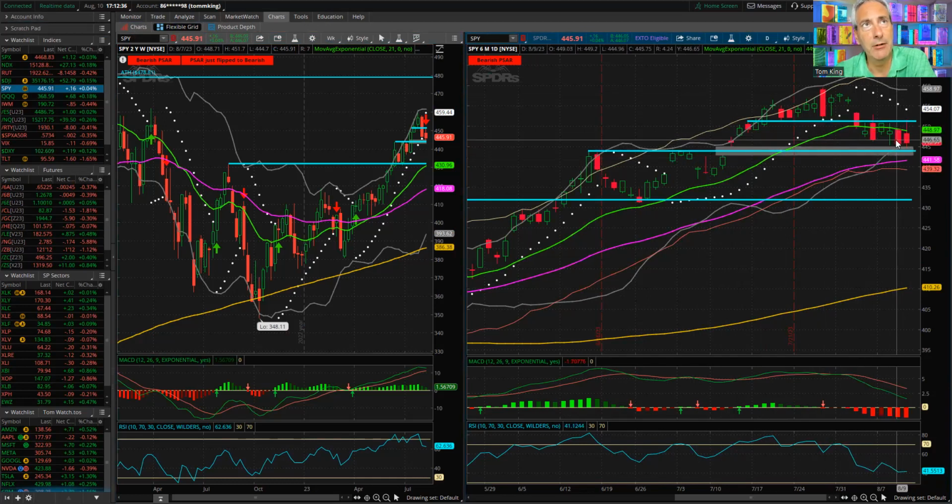Bears have been pushing down. Bulls have tried to rally a couple days and then sold off. Tried to rally today, hit this resistance level, sold off, finishing just off the lows of the day. So still a bearish look overall to everything that we're seeing on the daily. No reason to change your mind on that.